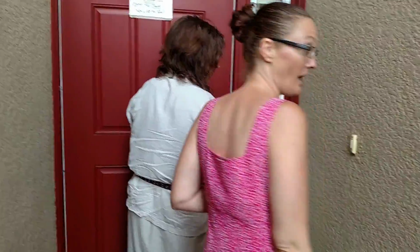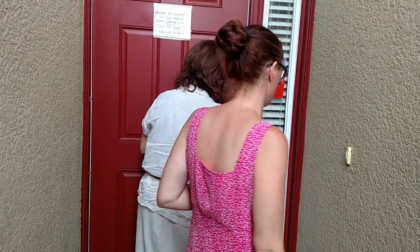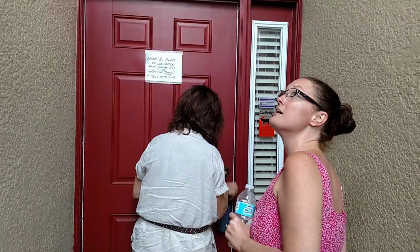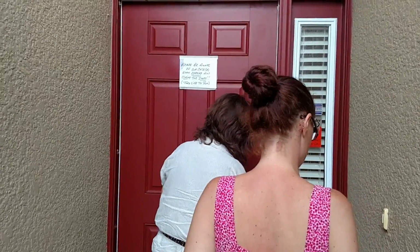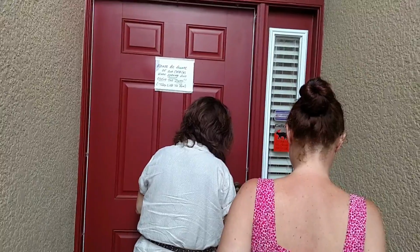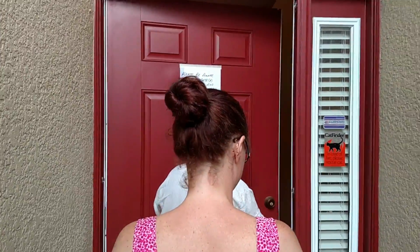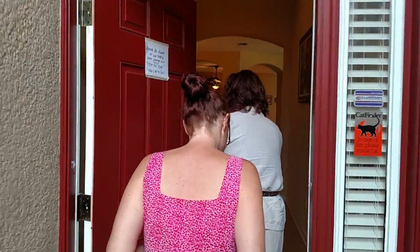I like the color of the house. I love that neutral color, because then you can pretty much do whatever you want. With a red door, I love it. That's supposed to mean something. Yeah, it's good. It's all kinds of good luck.